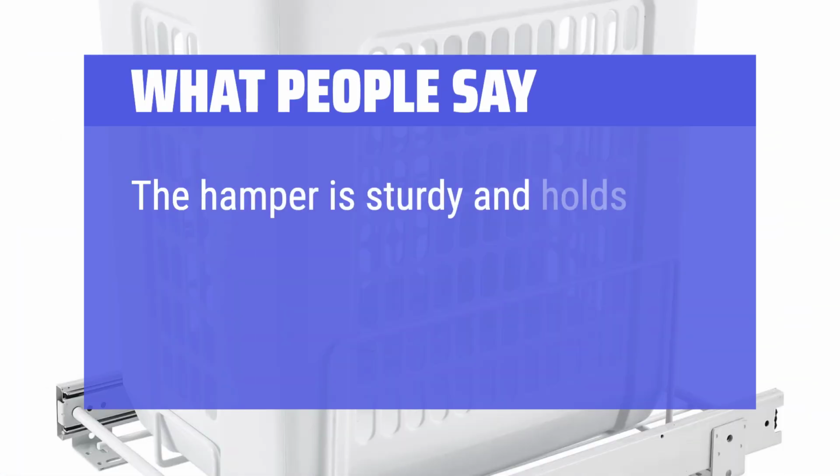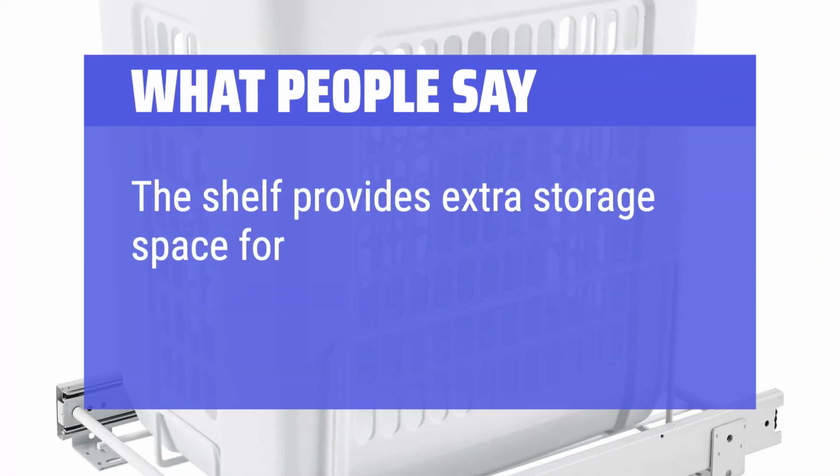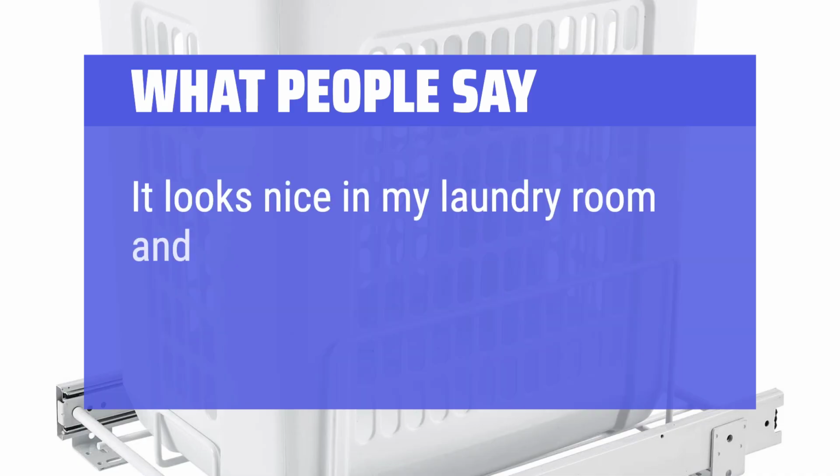What people say. The hamper is sturdy and holds a lot of laundry. The shelf provides extra storage space for detergent and other items. It looks nice in my laundry room and is easy to assemble.